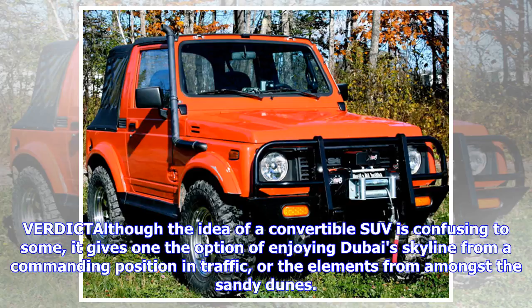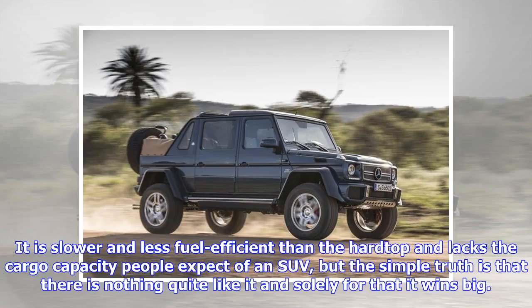Although the idea of a convertible SUV is confusing to some, it gives one the option of enjoying Dubai's skyline from a commanding position in traffic, or the elements from amongst the sandy dunes. It is slower and less fuel-efficient than the hardtop and lacks the cargo capacity people expect of an SUV, but the simple truth is that there is nothing quite like it, and solely for that it wins big.